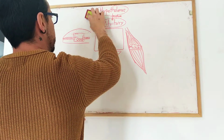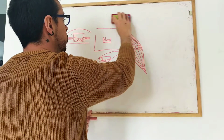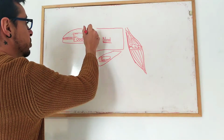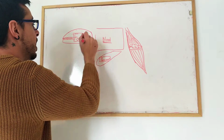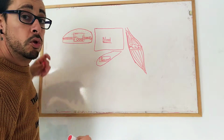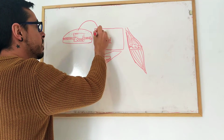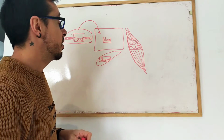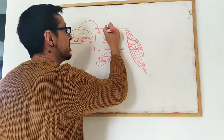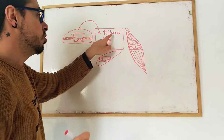So, for getting this, okay, we are going to see how the pancreas works. We have a stimulus, which is food, okay? What is going to happen when we have a meal? When we have a meal, its nutrients are going to go to the blood. And what is going to happen in the blood? It increases glucose levels, okay? Glucose levels are going to increase.